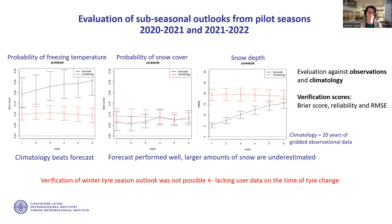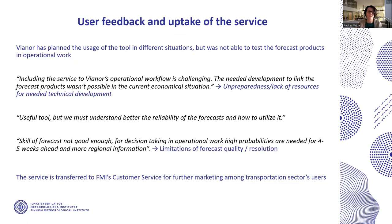Well, we also asked the users what their experience with this service was. They had planned the usage of this tool in different situations, but they were not able to test the forecast products in operational work because they would have needed to do some technical development. It was pretty difficult to include the products in their operational workflow. They needed to forward this information to their regional garages, and they found it difficult to work with the forecast. And we had the feeling that they were not really prepared to do this kind of change, this kind of investment for the technical work.